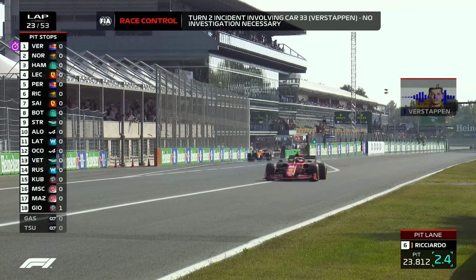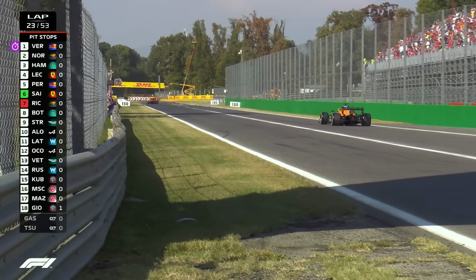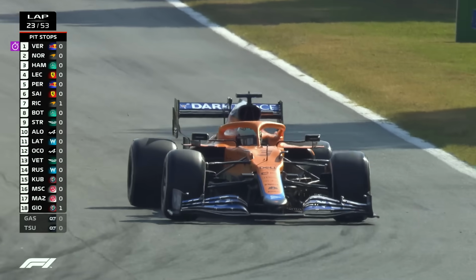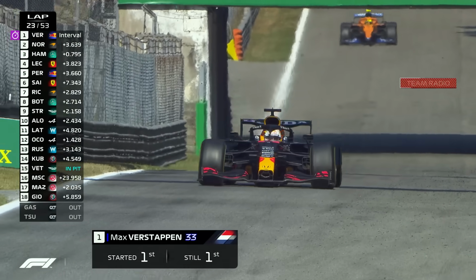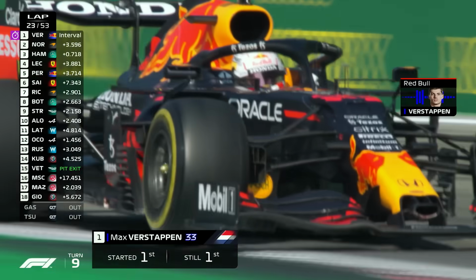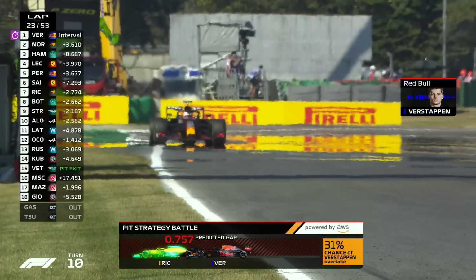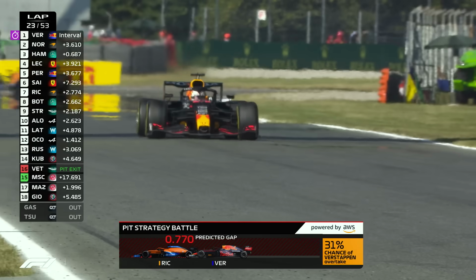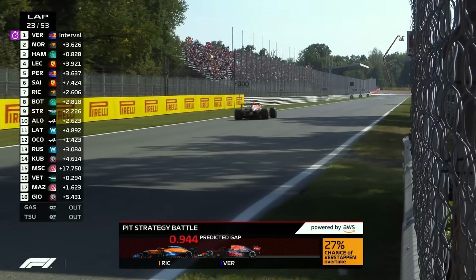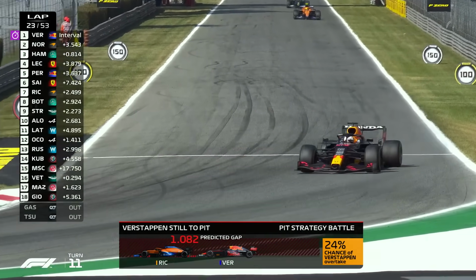Right, so out comes Daniel Ricciardo behind the Ferrari of Carlos Sainz. So what I think that would have been for Red Bull is do whatever he doesn't do. He pits, you carry on. Keep the pressure on. It wasn't a super quick stop from McLaren. Yeah, my tyres are... His tyres are shot, says Max Verstappen, who has a 31% chance of an overtake, dropping down to a 27% chance of an overtake and dropping all the time.